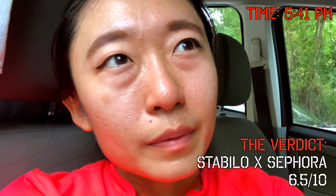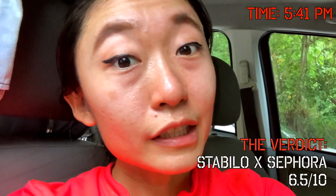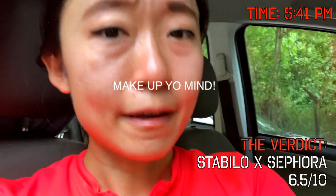Price point, application and durability, I think overall I'll give this a 6.5, maybe, just because it's not really my favorite type of eyeliner, but I do really like the color. You know what, I changed my mind, make it 7.